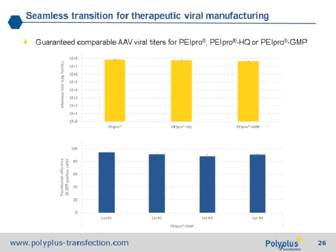reproducibility among different lots. So to conclude, I'd like to finish off by saying that at least from a transient transfection standpoint, we started to address the main concerns. And I'm looking forward to this discussion with our panelists today to see how we can move forward.